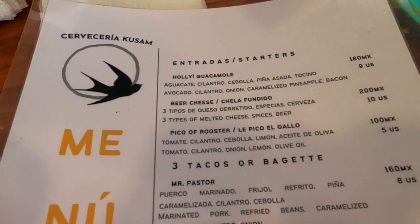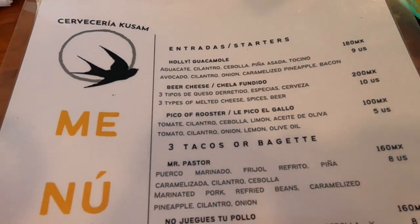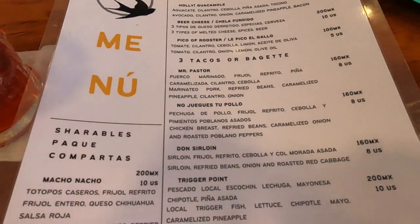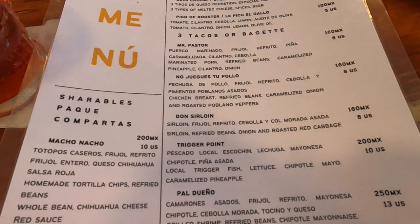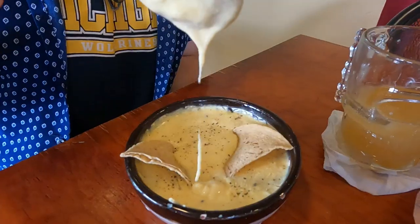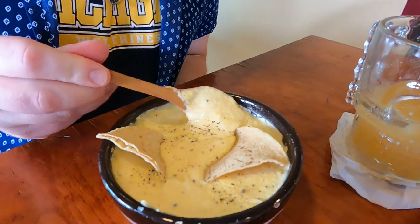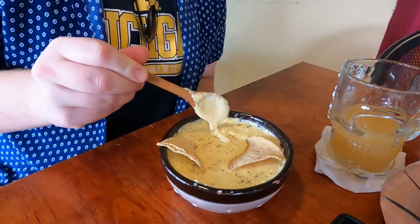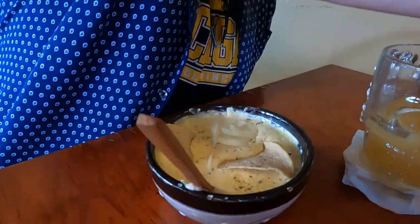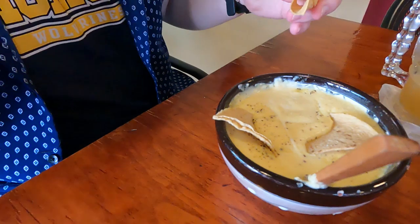Okay, the trigger point. Local trigger fish, lettuce, chipotle mayo, and caramelized pineapple. I've been trying fish that I haven't had before on this vacation, so I don't know. I like fish, so hopefully I like trigger fish. Might get some beer cheese. Said they only brew it with their own beer when they have lagers on tap, right? Because right now they don't. So they outsource that here.